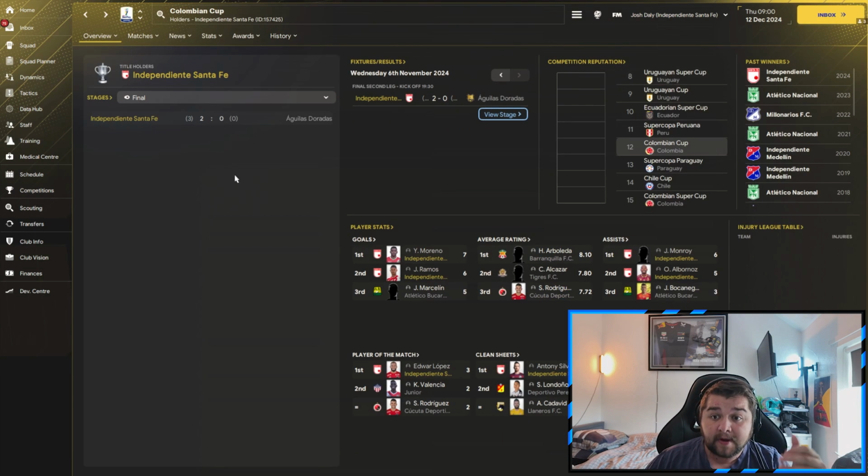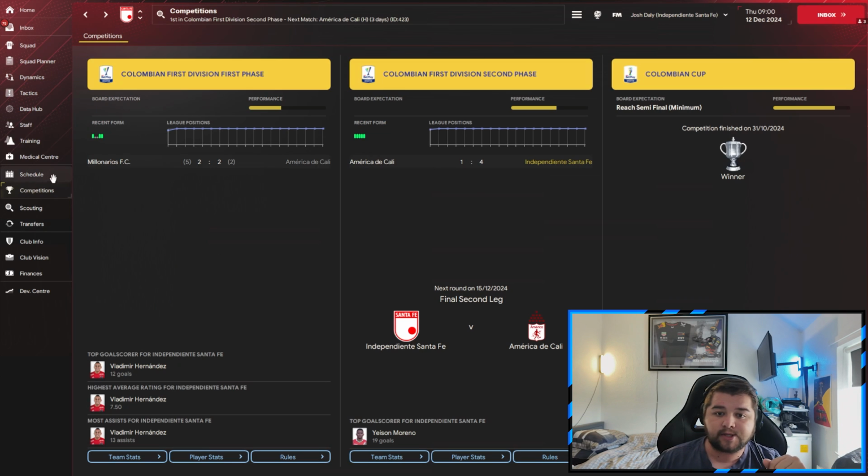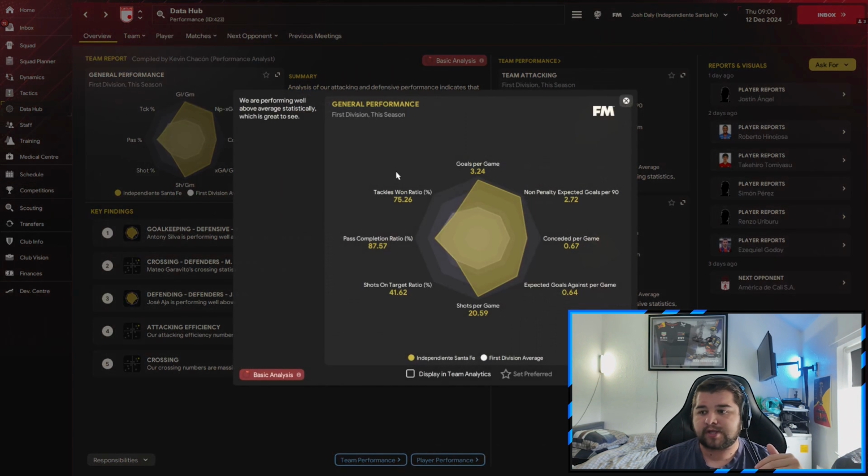The Colombian Cup, we actually come out and had quite a dramatic game, to be fair, going the distance there over 2 legs. And as for the actual data hub sort of stats, it's still scoring over 3 goals a game, 0.67 conceded, over 20 shots, and 87% pass completion.